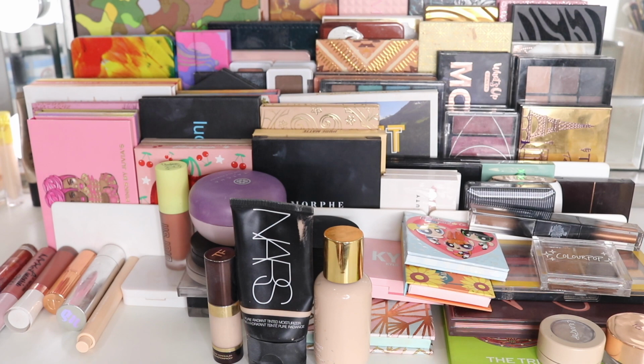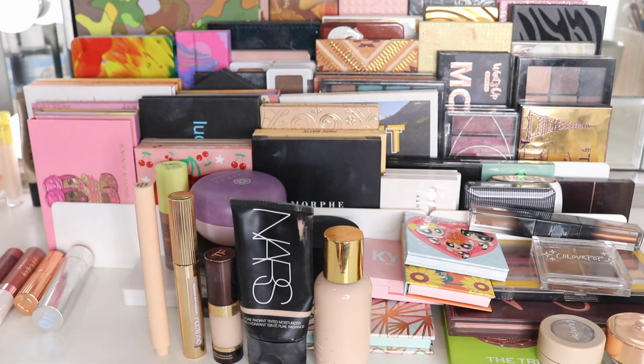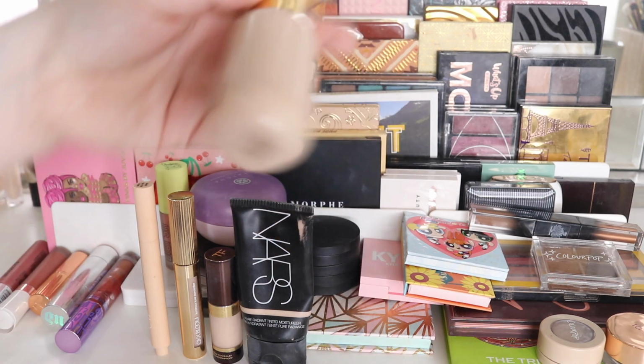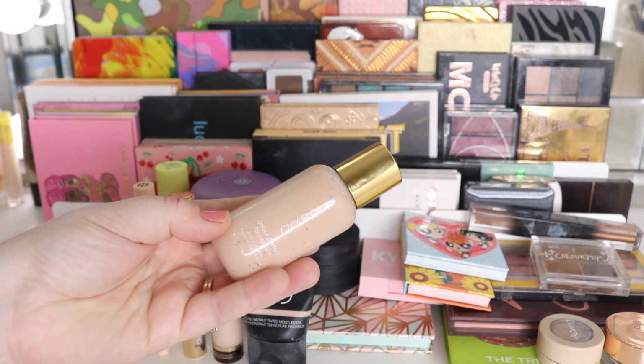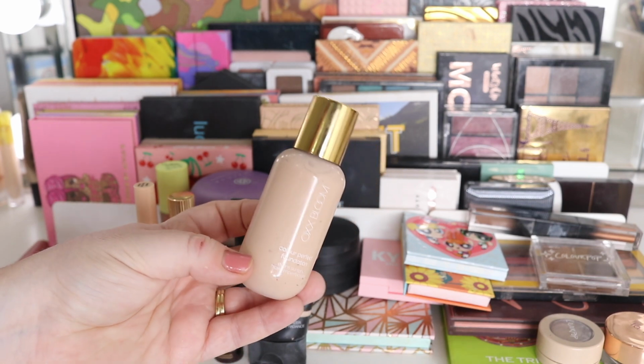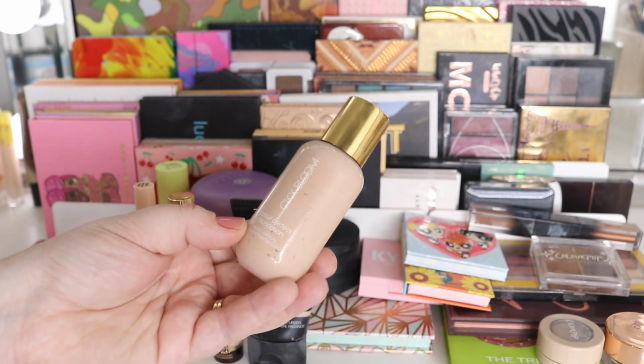Then I actually had 3 concealers, but this one doesn't stand up. Yes, it does. Then I have my 2 foundations. So this is the OXX Bloom, the Kmart brand. This is the Color Perfect foundation. Now I think they had like 2 or 3. I have the shade 01 Porcelain.